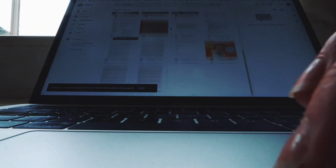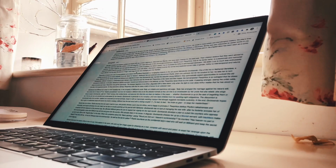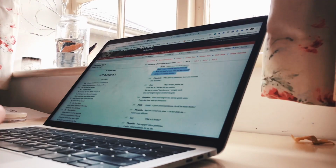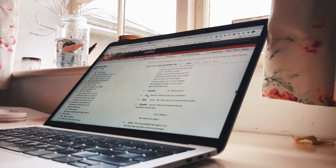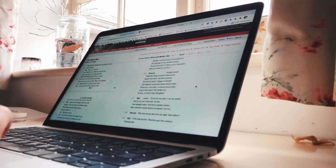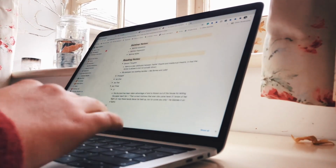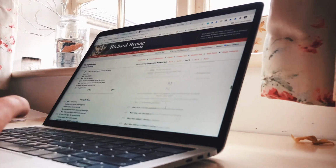So the first thing I was doing was reading The Rest of the English Moor, which is the play that we were reading this week for theatricals. I read Act 1 yesterday, but there are 5 acts in the play, and I think Act 1 was probably the shortest. This was the main thing I needed to do this morning, and this took me just under 2 hours. I did this from 10 to 11:45.